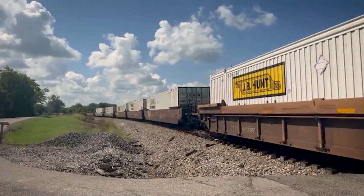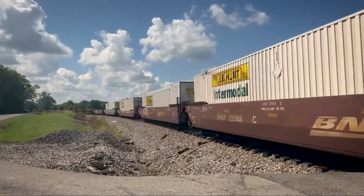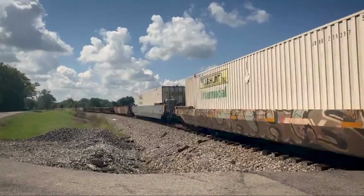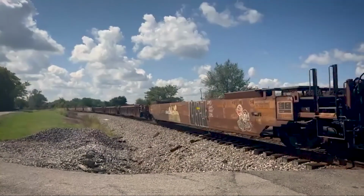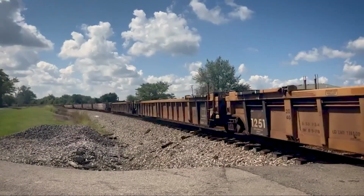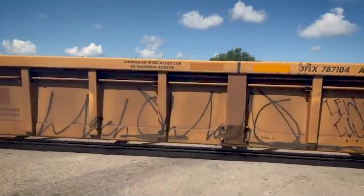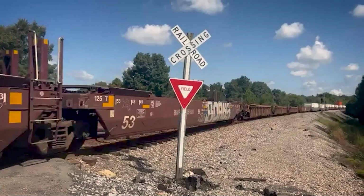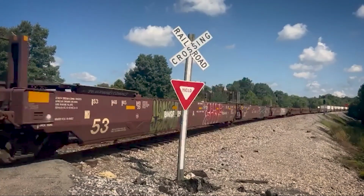Plan on being trackside for the majority of the day today because of this office car special that's coming. Should be down on the Henderson Subdivision between 3 and 4 o'clock. Last word I got. All the empty well cars going back up to Chicago for another load.